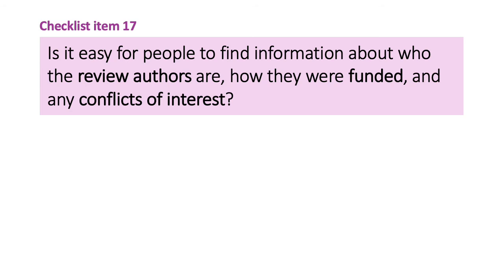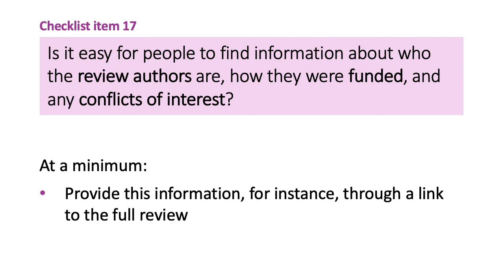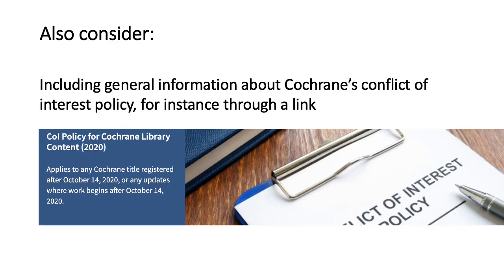For reasons of transparency, your target audience should also be able to find information about who the review authors are, how the review was funded, and if the authors have any conflicts of interest. At a minimum, provide access to this information, for instance, through a link to the review. You might also consider including a link to Cochrane's conflict of interest policy.